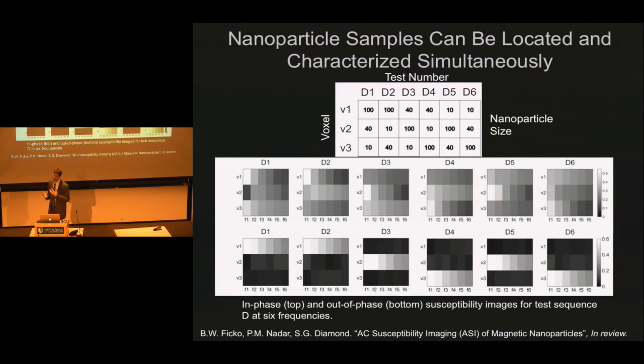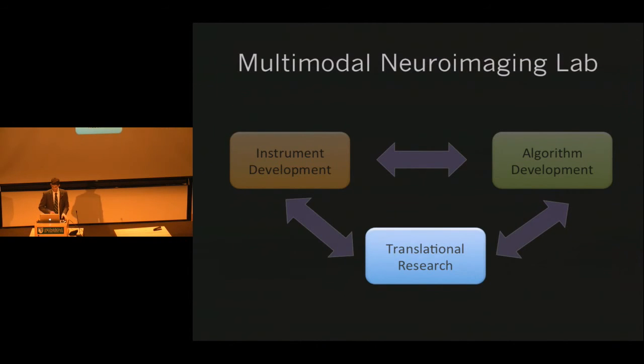Now, our ability to separate out the spectral response of these particles also enables us to have a mixed sample, and this was just us testing this out. If you have particles of different sizes and different configurations, we can sort all that out. We can know what's where, how much, and what size. And although we're only doing a few voxels, it's a proof of concept that the math works out, and the instrumentation in principle works out. So that's all ongoing.